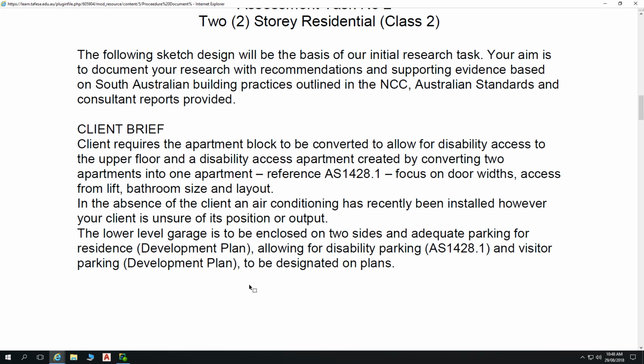So when I say it overrides everything, what if we have a development plan that says you need to have 3 car parks, and then we have the National Construction Code that says you need to have at least 2 car parks? How many car parks do we need?